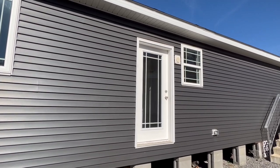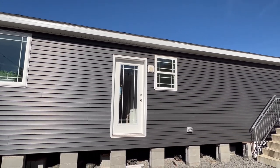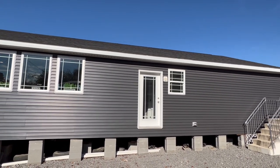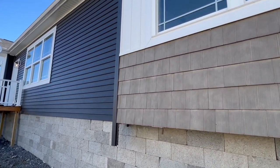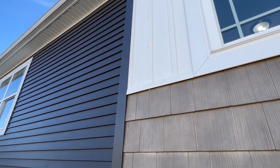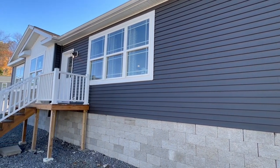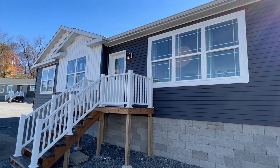Here's what I'm gonna show you though, this full glass back door, and then this vinyl we'll look at on the other side, but this is a really nice upgraded vinyl. All right, let's head back around. I want us to look at all the different types of vinyl that we have. This is a nice shake that you have. And then we have that there. But look at all the windows. There's windows everywhere. Windows everywhere in this home.